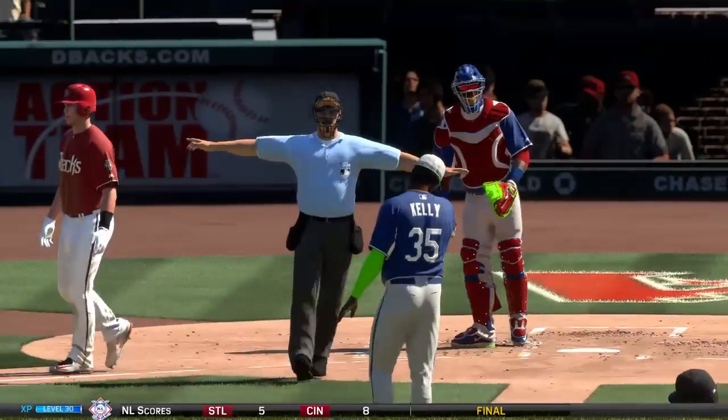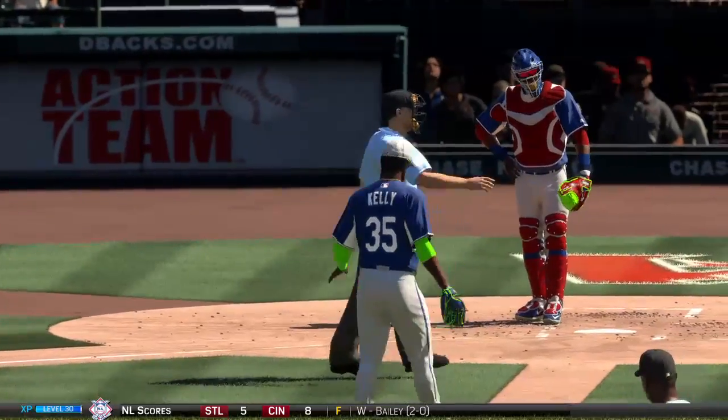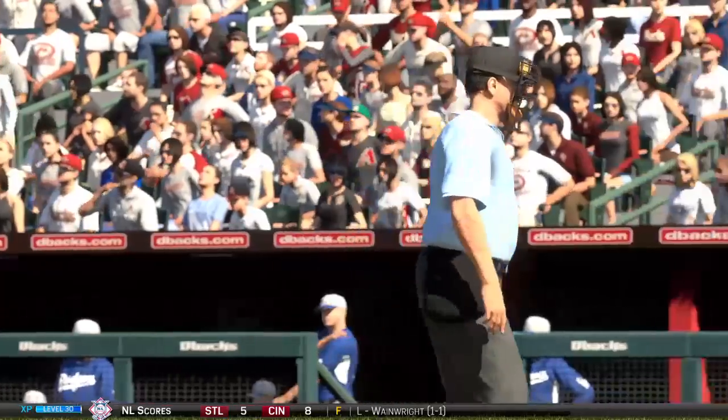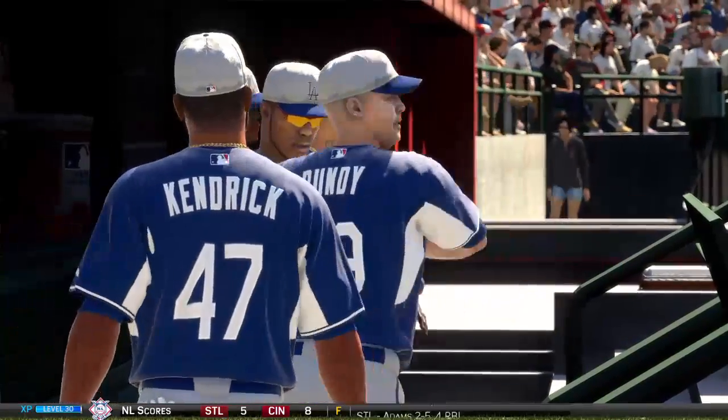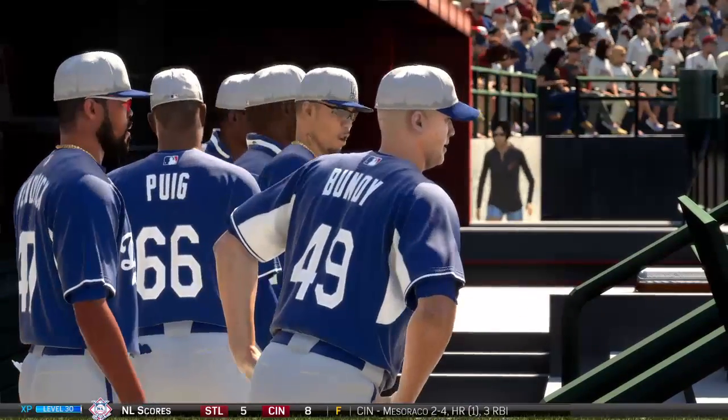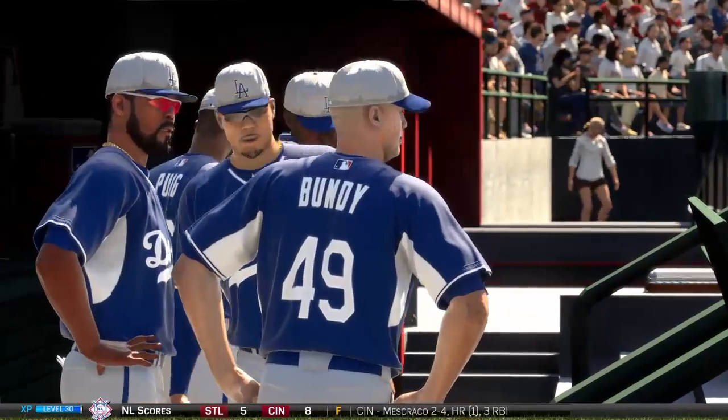Hard to blame him. And I think it's going to lead to a warning as you see the home plate umpire coming out. And he will indeed issue the warning to both benches. And I think that's what he has to do. You've got to keep control of the ball game and not let things get out of hand. So a good job there by putting his foot down and saying, this ends right here.